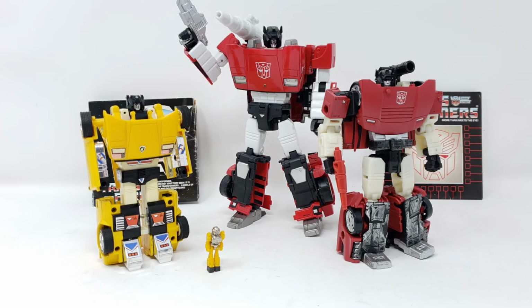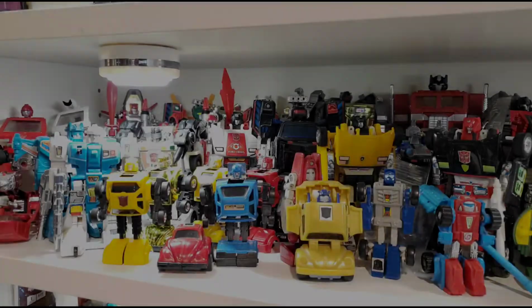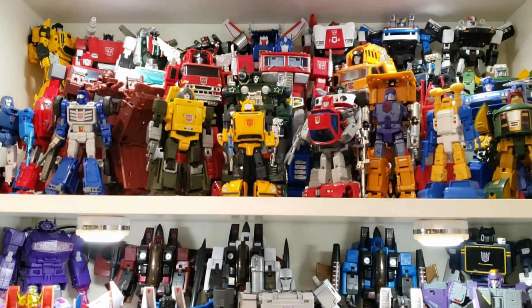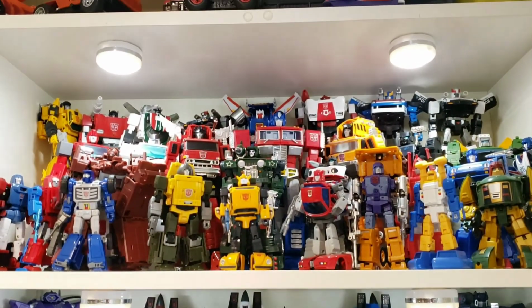For some reason, Transformers has its hooks in me to go the extra mile in terms of collecting all of vintage as well as Masterpiece and mainstream modern releases. I'm not sure why I went that route, but I can only tell you that it feels organic in nature for me to do so, and in general, I haven't yet regretted taking this route.